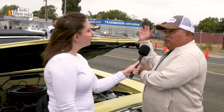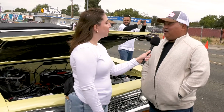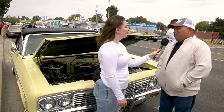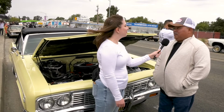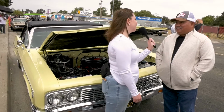Did you used to cruise this boulevard when you were younger? No, actually, my uncles and the elders, they were the ones cruising. At the time, I didn't have a car. I was still in junior high school, but I used to come out here and ride a bike and just look at all the cars go up and down the street. And it's like, wow, one day I want one. And it happened 15 years ago. This is my first Chevrolet Impala ever. Well, that's great, and it looks great, and I hope you have a great time cruising this. Thank you so much, Erica.